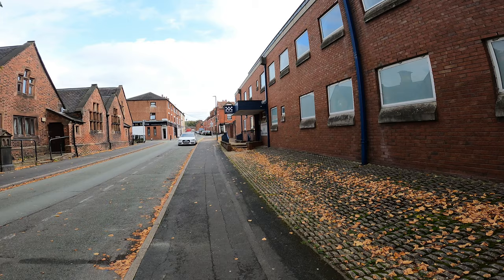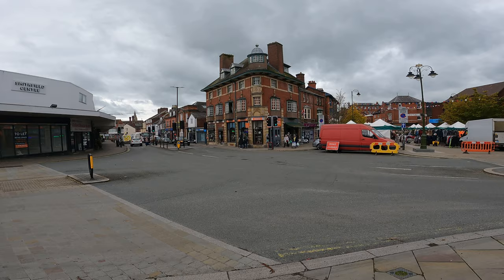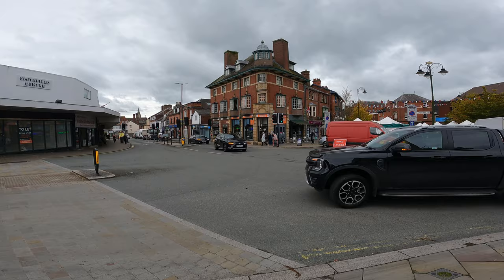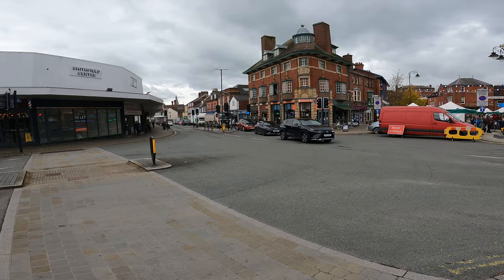So, guys, as we move back into the centre of Leek again, we see a nice building here. 1894, that was erected. Do you like the way I said erected there? I loved it. A bit of a naughty word from me there. Erected. Nice looking building. The architecture is lovely in Leek, guys. You really want to come and visit this place.